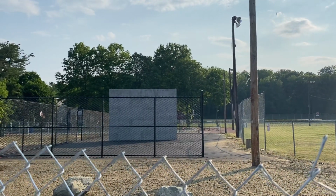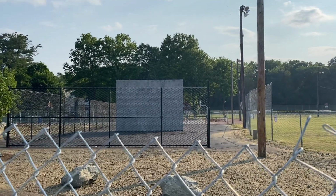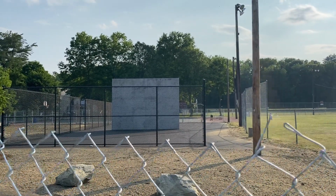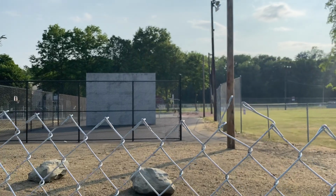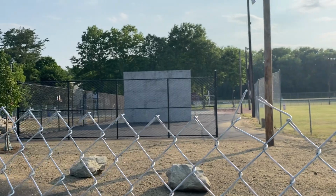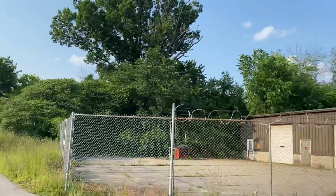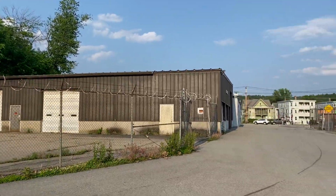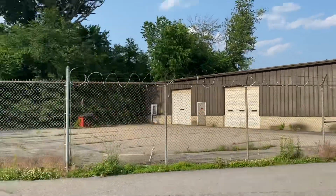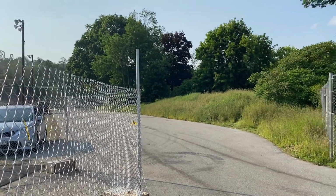Here at Henry Street Handball Courts. The metal fencing has been put on probably in the last week and a half or so. And I'm looking at it from the angle going out one of the streets. If you look, I'm just going to rotate the phone. This is where the fire station's gonna be and the street that you can exit from Henry Street. And there's another way that you can go around through the baseball field if you drive through that way and make a right.